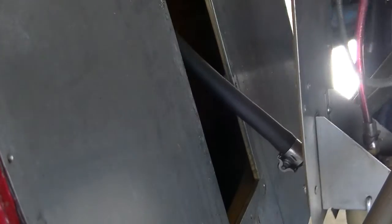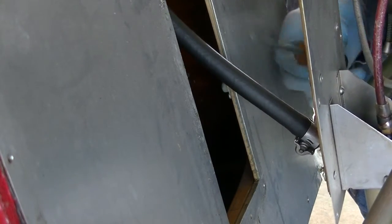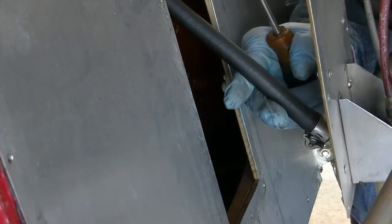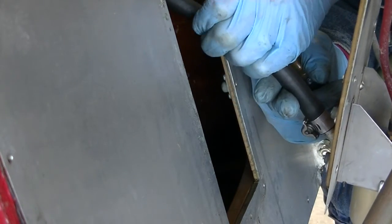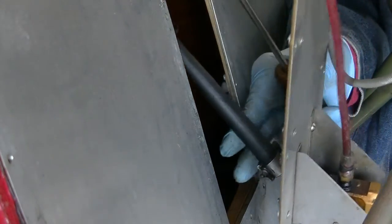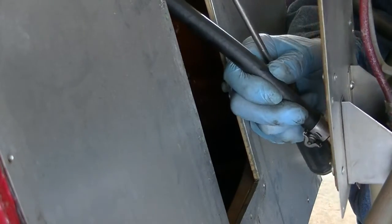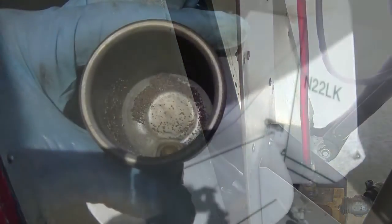Okay, that gives us access to the fuel line here. The fuel line doesn't feel too bad. It's not real hard. But it's probably going to take an act of Congress and some judicious cussing to get that thing off.